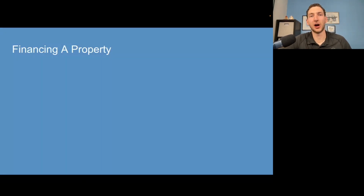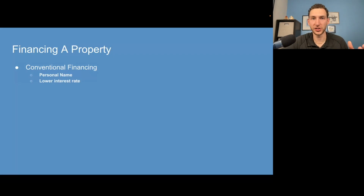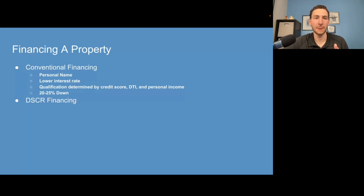So financing a property. Let's talk about how you're going to finance a property now. Conventional financing is the most common financing when you're buying an investment property. You usually buy it in your personal name. You'll get a lower interest rate than some of these other strategies I'll mention. Your qualification is determined by your credit score, your debt to income ratio, your personal income, and you're likely to put 20 to 25% down.